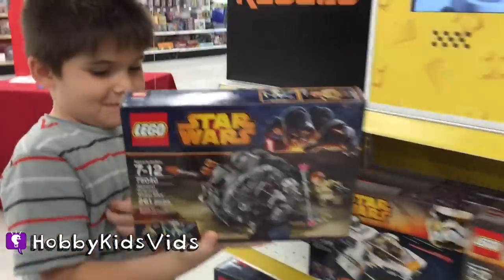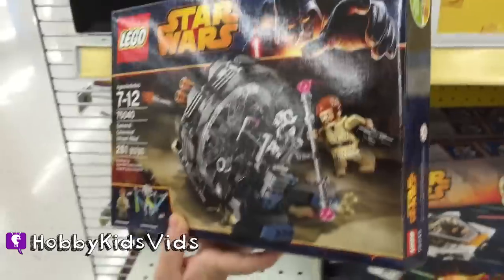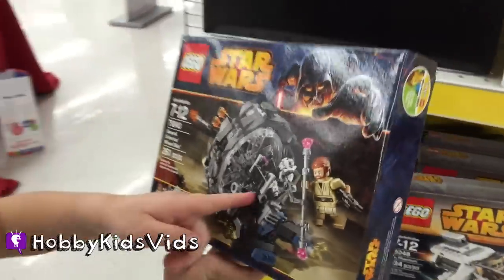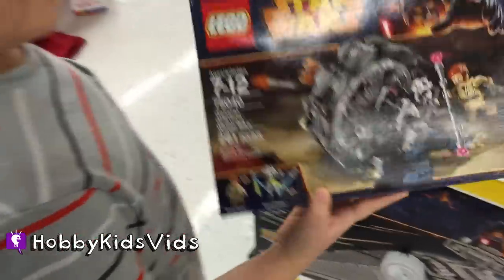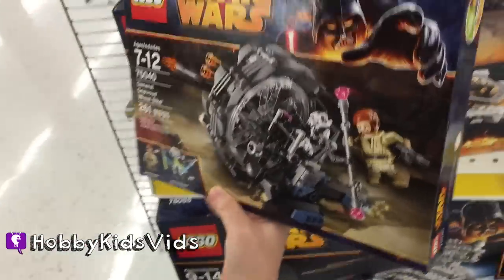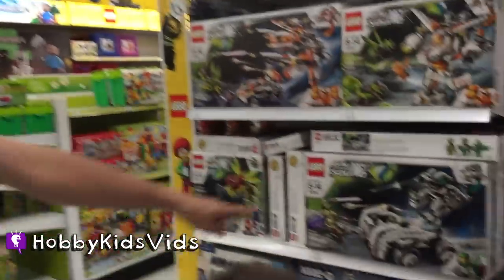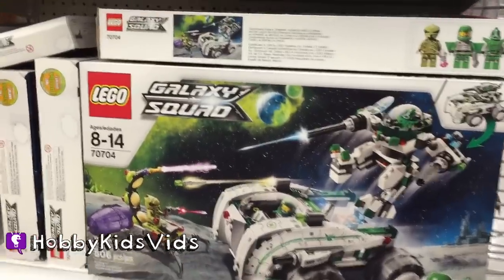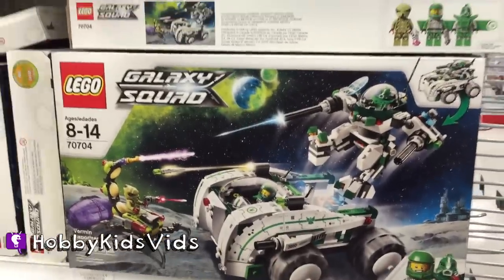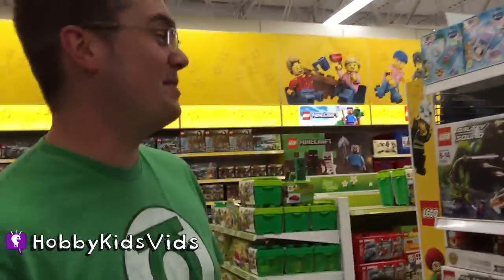Pig got the General Grievous wheel bike. Wow. I really like Grievous. That's cool. I like the Lego Grievous. Do you guys like Lego Grievous? Leave your comments. Which one you don't have? I don't have that one. Oh, can we get it? Can we get it back? That is the vermin vaporizer. And we do not have that one. And we don't have that one, too.